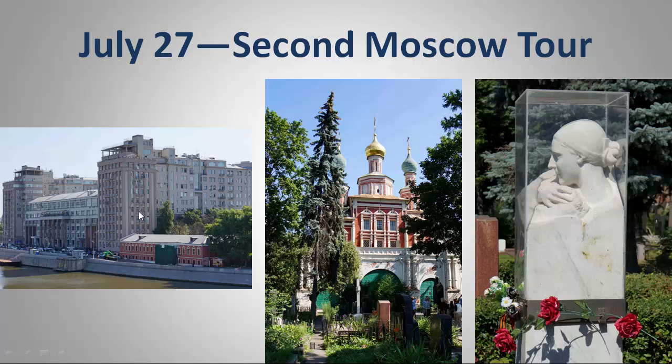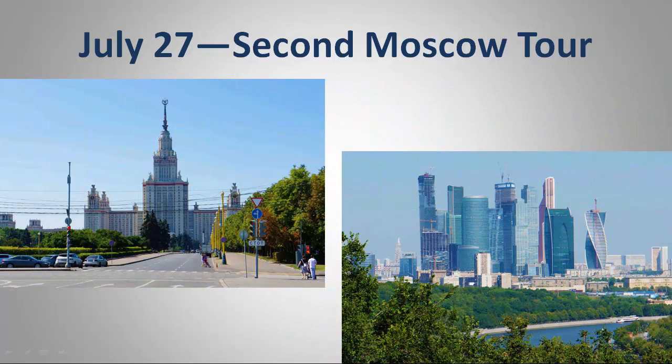And this building right here is referred to as the Gray Kremlin, and many of the residents during the Stalin era sort of disappeared in the middle of the night. They were probably murdered or sent off to some labor camp. I think this was a nunnery over here. And then this is a statue of Stalin's wife that was in the cemetery.